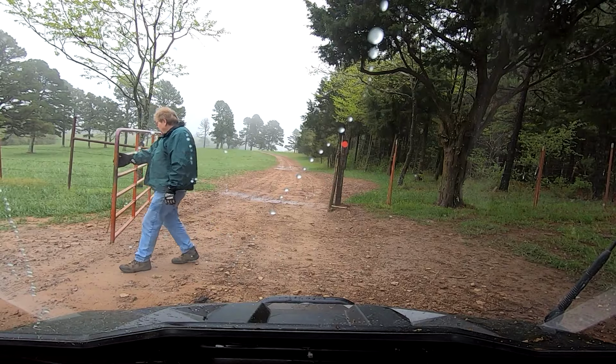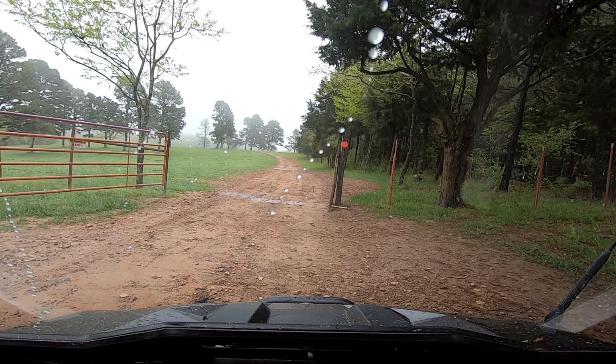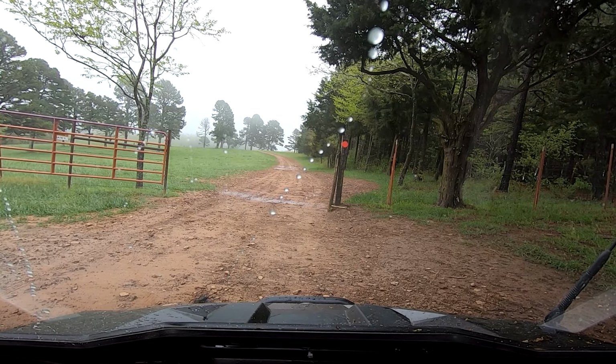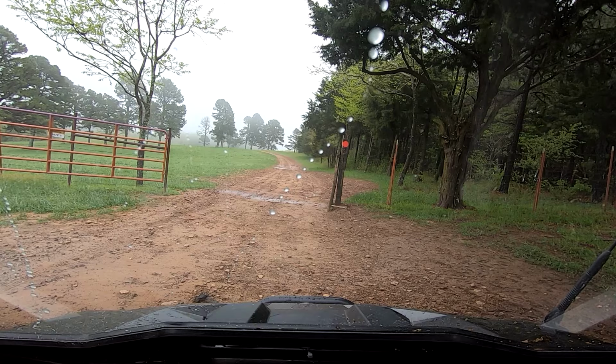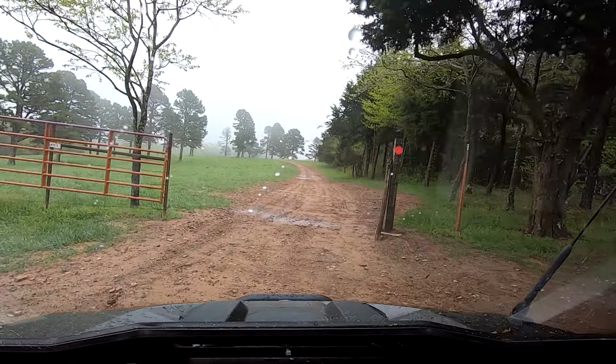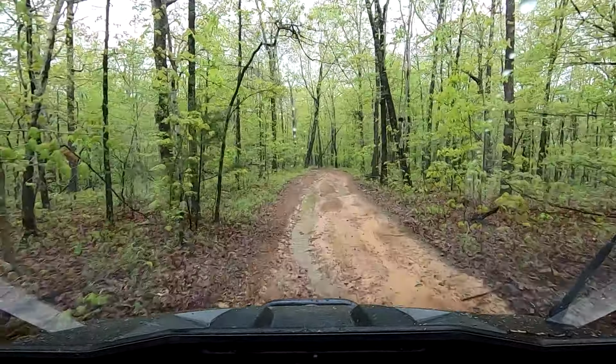They have several gates that you can go through. They just ask that if the gates are closed when you come to them, to make sure you close them after you pass. They do have some areas that have some cattle, and they also have a herd of buffalo. So just make sure you close the gate after you go through.